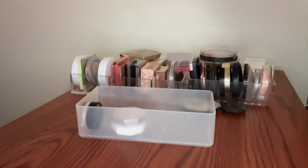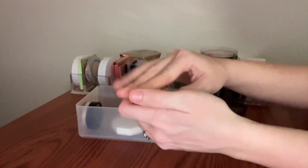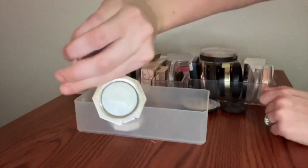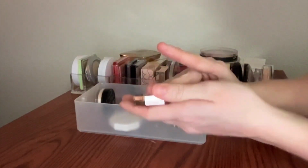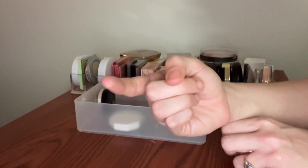We'll go ahead and move on to powders. Actually, this one's kind of in between a cream and a powder. This is the Fenty Beauty How Many Carats Diamond Balm. I love this stuff. Sometimes I'll use it for a highlighter if I'm going for something kind of crazy and glittery because holy cow, it's a lot of glitter.